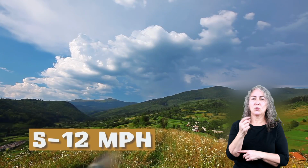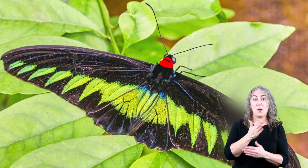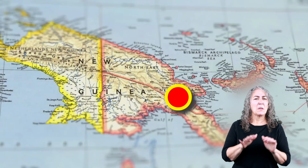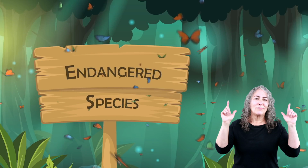The biggest butterfly in the world is called the birdwing butterfly. These butterflies have large, angular wings that can reach almost a foot long. These also fly in a similar way to birds. Their way of flying and their wing shape is how they get their name. These amazing butterflies live in the forests of eastern Papua New Guinea. Birdwing butterflies are very rare and endangered, which unfortunately means there aren't very many of them left.